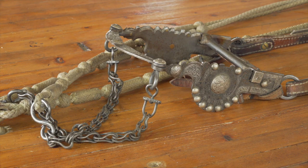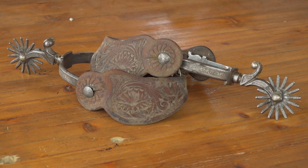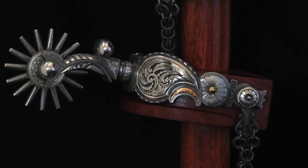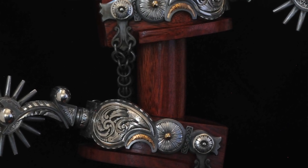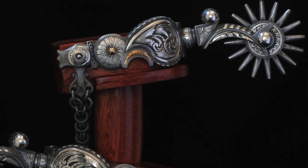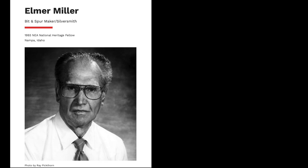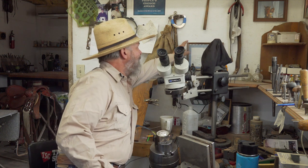Cowboying after high school on a big ranch in eastern Washington state, he also rode bulls on the rodeo circuit for a time. Yeah, I rode at Cheyenne. And made his first attempt at building spurs in the 1980s. At that time, nobody would really take the time to show you much. There was one exception, Elmer Miller's Bit and Spur School, which Ernie could not afford until he went to work cutting timber, which paid better than cowboying.